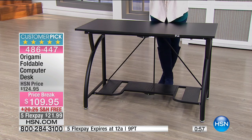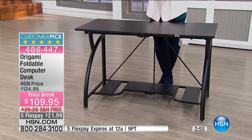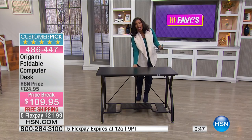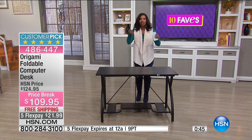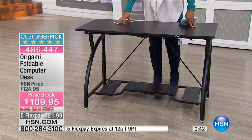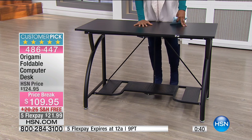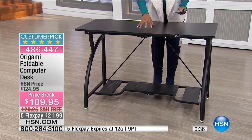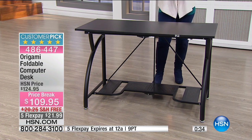The fact is, with Origami, the fact that it comes already assembled, all you're gonna do is unfold it, do that one clasp that's in the back. You don't even have to put the clasp on. You just have to hook it down, and then you pop the top on. Strong, sturdy, you can lean on it. If you're doing your crafting and you're leaning over and you're doing some things like that for intricate work, you can easily do that as well.